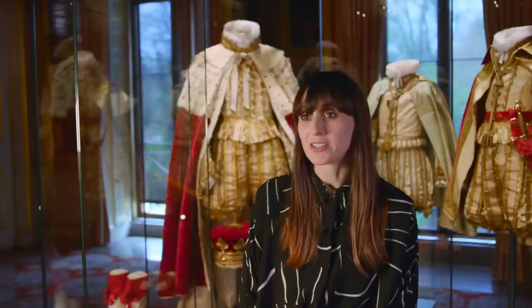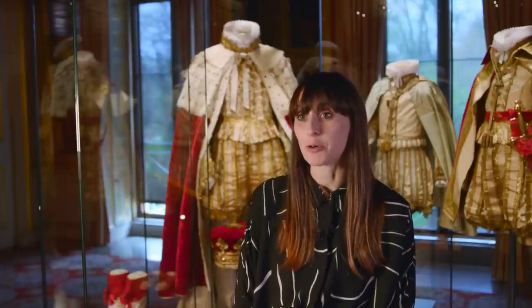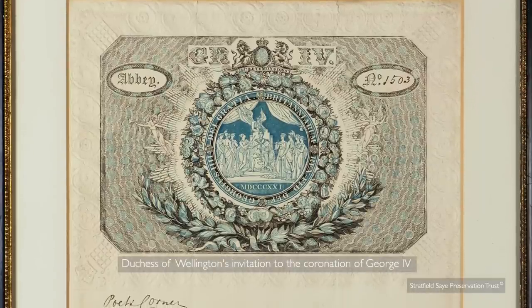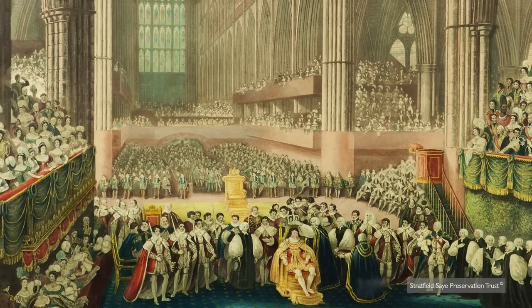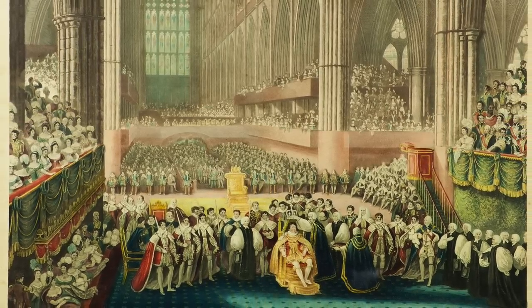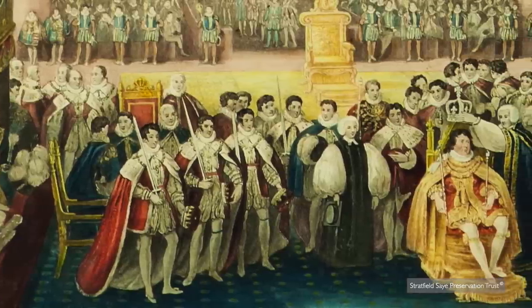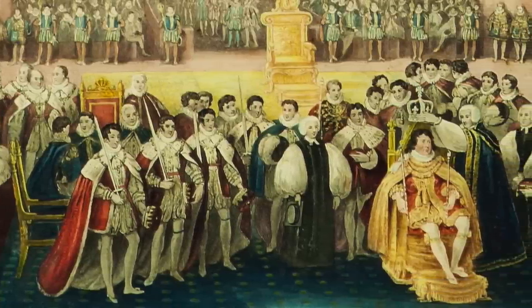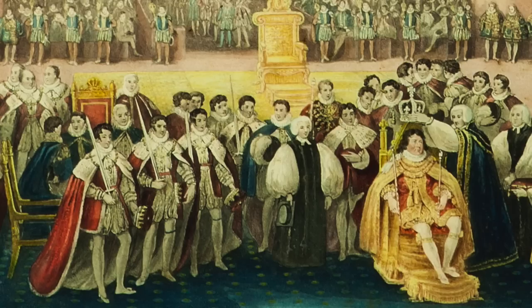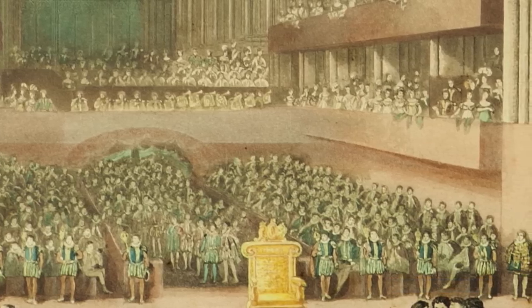George IV was very interested in coronations of the past, and he spent a great deal of time reading about past coronations. He chose to dress all those taking part in costumes that were inspired by late Tudor and early Stuart dress. So they had very elaborate decoration, puff shoulders, paning, that is strips of fabric decorated with braid. These were not costumes that would have been worn by civilians in the early 19th century. They were really almost like fancy dress.